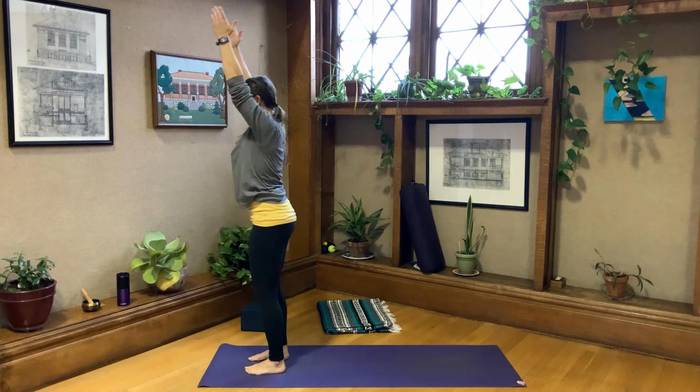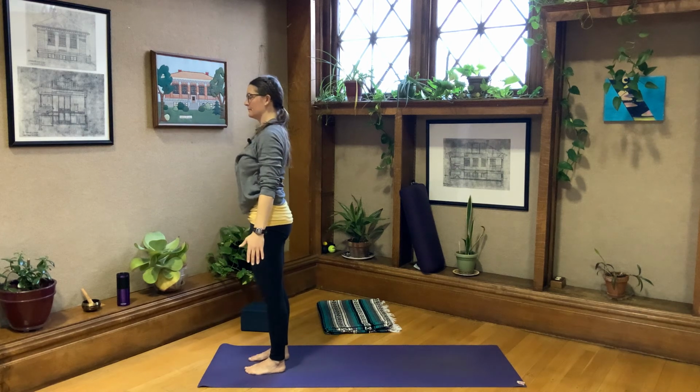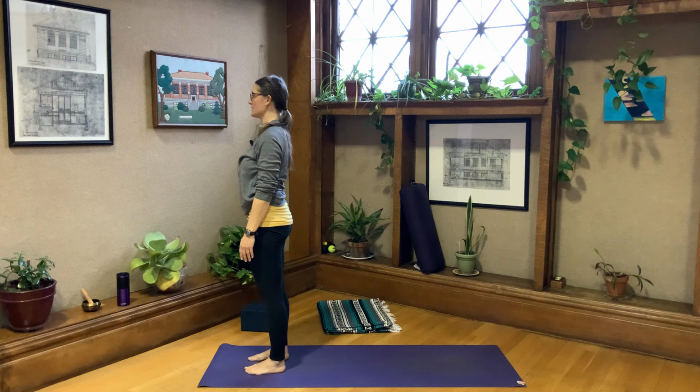Inhale up. Exhale, bring the arms down. Pause. If you find yourself getting dizzy, maybe that's not the breath to add in this time. Slow the breath down if it started to get rapid. Just because we're building up fire does not mean we want a rapid breath, right?